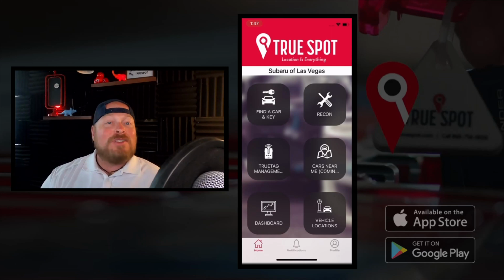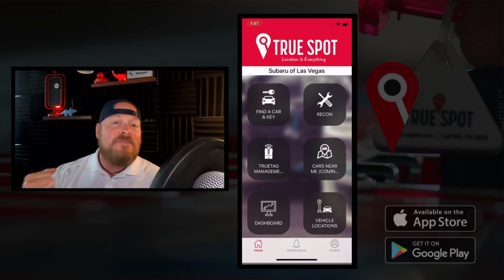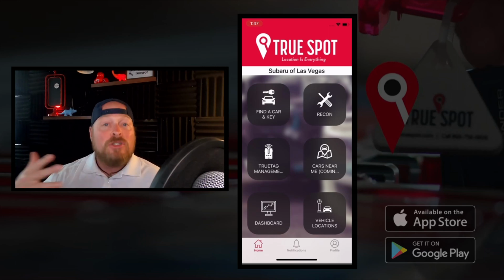So if you're a sales guy, you're a PDI guy, you're a technician that's working out of a bay, you're an inventory manager, you're a lot porter or a photo booth guy, all these guys are going to be able to use this to quickly find keys, find cars, get them pulled up, and get their job done, right? So that's going to be this first button, keys and cars.